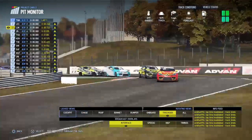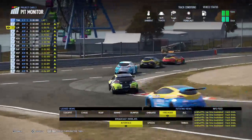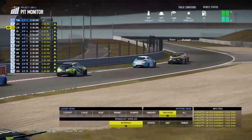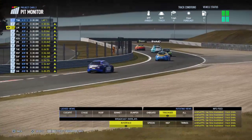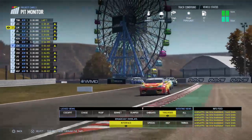Then we've got the console. Kembo up the inside of the console into 6th place. We've got Smithy in 8th, up in position. We've got Duftino up ahead of Moff Dog. We've got then Uni Clark, Johnson Walnut. Johnson Walnut up into P8 there.